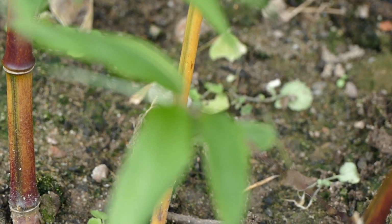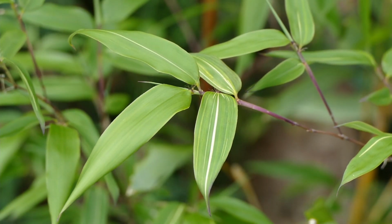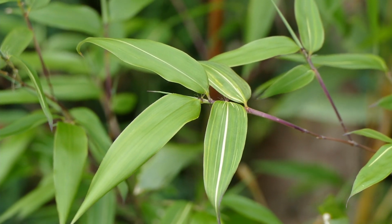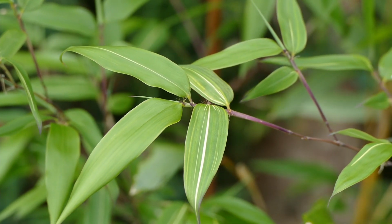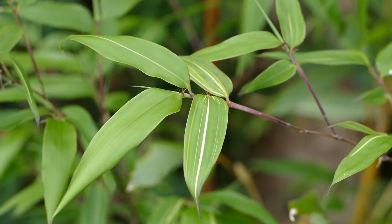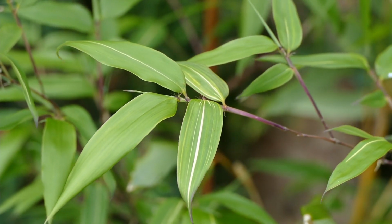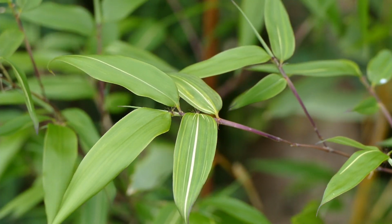And it's also got nice variegated foliage as well. So you can see, for example, on this one here, there's a few kind of creamy white stripes on some of the leaves. That also gives it a bit more interest. So it's a really nice looking bamboo. It is a running type though, so when I do plant it in the garden, I'll definitely have to put in some pretty heavy duty liner just to make sure it doesn't spread and I can keep it contained.